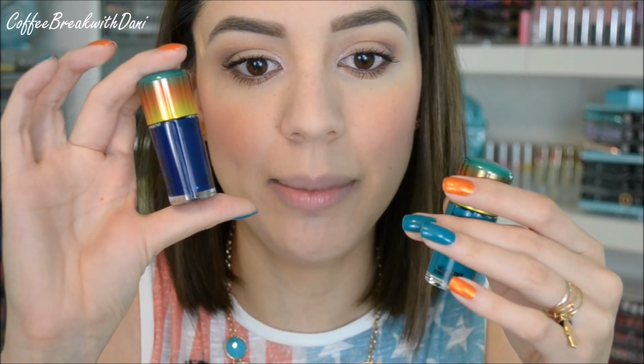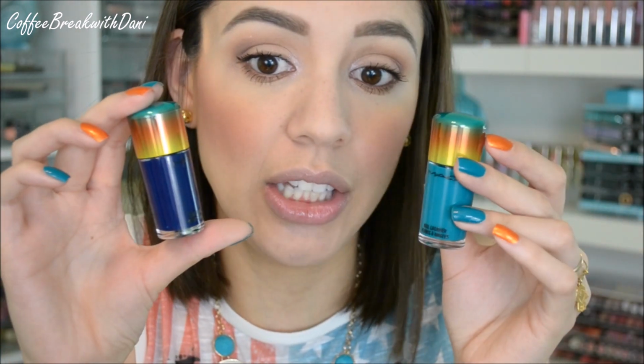I didn't try this one on because this one's just really dark. It's navy blue, basically. So I like it, and the packaging is cute, but I'm pretty sure you could find these colors in like Wet n Wild for like $2, basically.